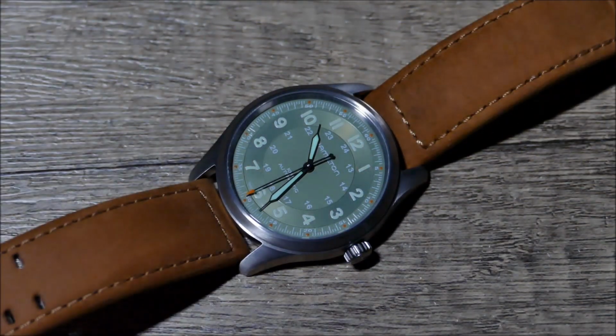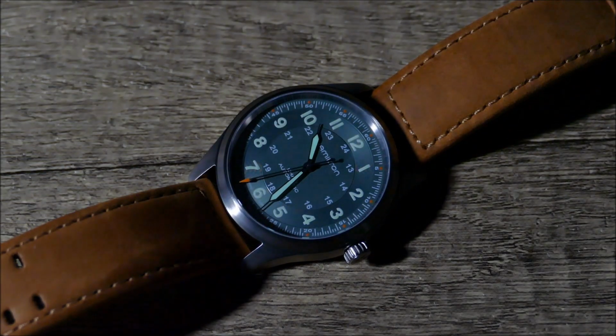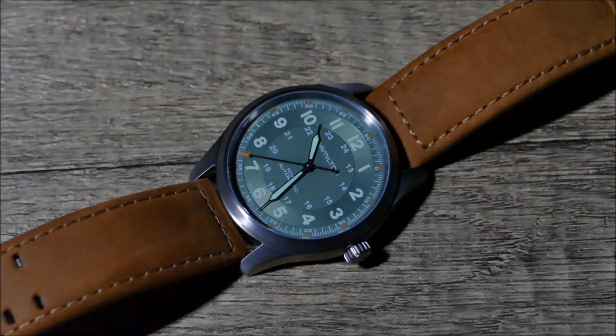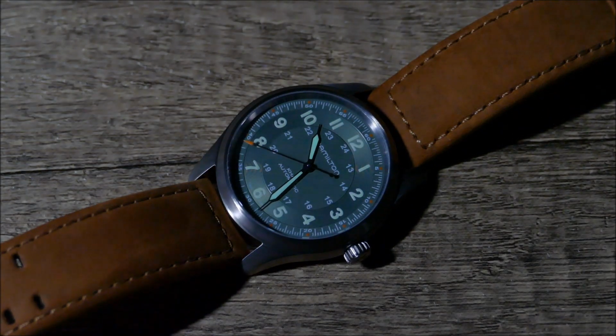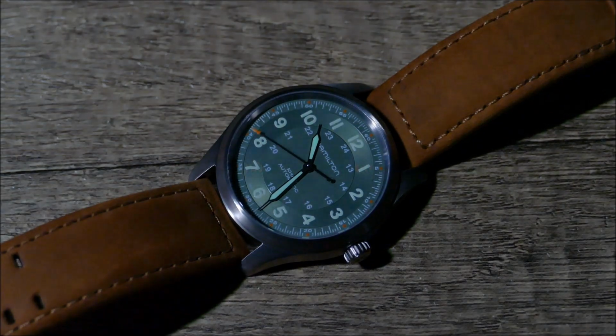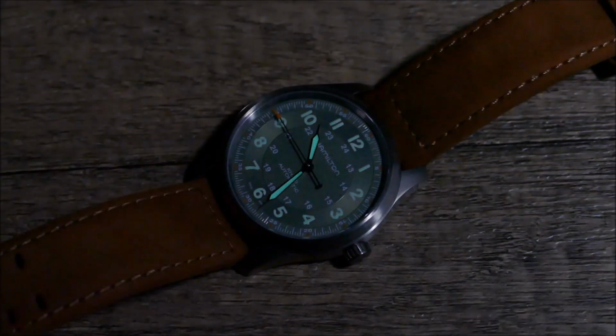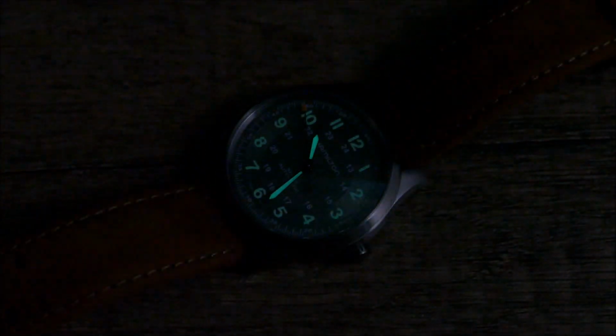You're seeing there's multiple levels there, almost like a sector type of setup where you're getting that first center 24-hour scale, then you're getting it separated by the 12-hour, and then of course the outer 60-minute track is very, very nice. And this is still very legible, even considering how much information is really on there.